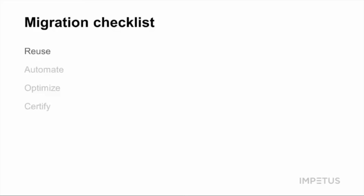So here's a simple checklist that we've created for customers moving to AWS or really any cloud provider. First and foremost, reuse. So embrace what you already have. Some of the legacy stuff for sure should be thrown away. You don't want to bring it over, but there's a good portion that can be transformed as well and can be leveraged. So that's checklist number one. Second is automate. So leverage automation as much as you can for faster time to market. Throwing bodies at the problem isn't necessarily the answer, and you want to automate as much as you can.